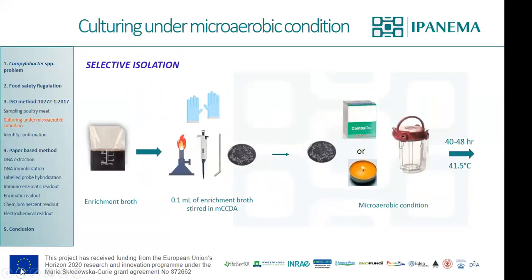The selective isolation step consists of 0.1 milliliter of enrichment broth that has to be streaked on MCCDA medium. After that, the incubation step requires microaerophilic conditions. For this purpose, a candle or a Campygen sheet has to be added into the jar. The incubation requires 48 hours at 41.5 degrees Celsius.